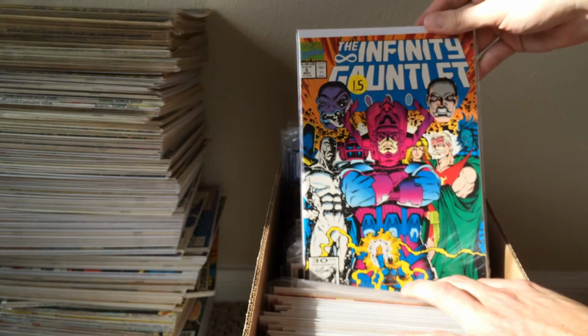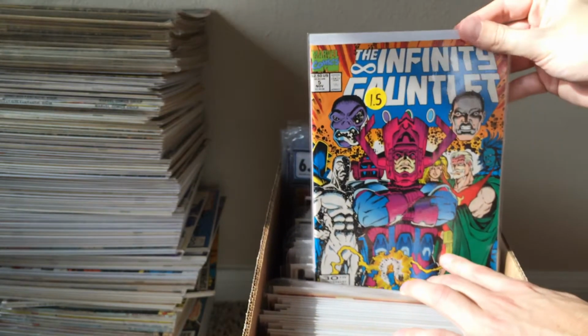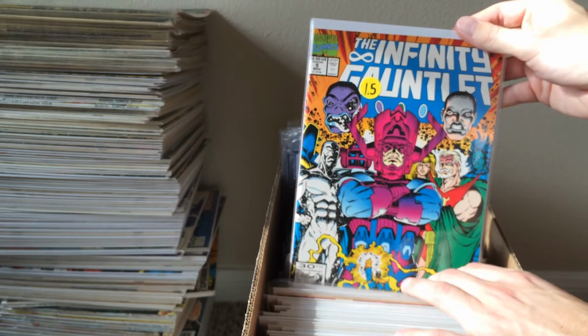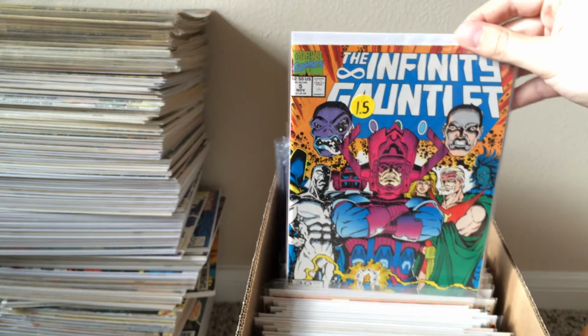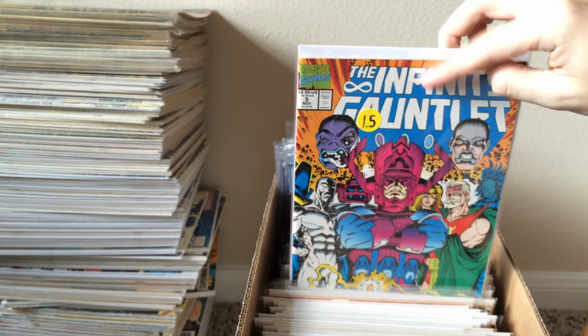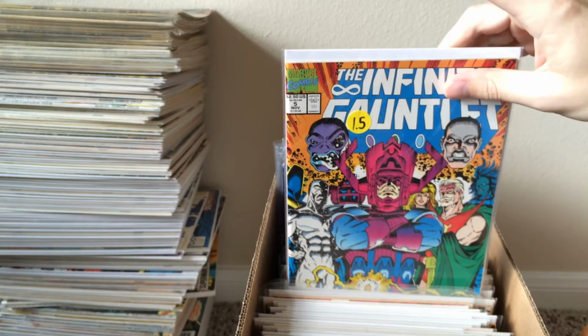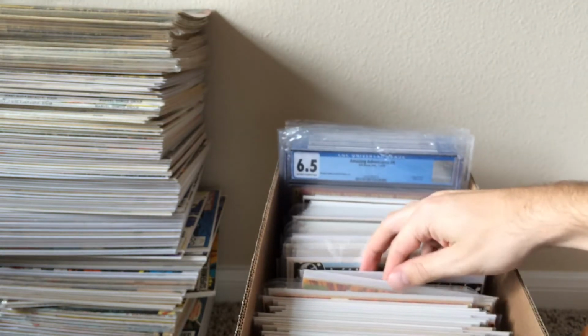Then we have Infinity Gauntlet #5. I was going through some of my modern collection because I'm kind of looking to liquidate it. I might make a video on that. I've got a whole bunch of boxes sitting around that I'm trying to sell, but I pulled out a lot of the better books, and I found a long run. I found multiple copies of Infinity Gauntlet 1, 5, 6.